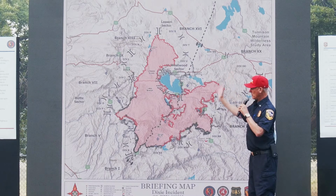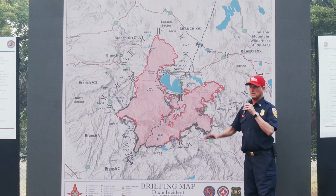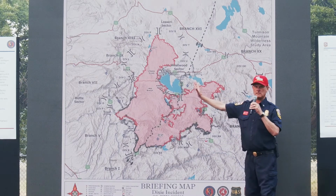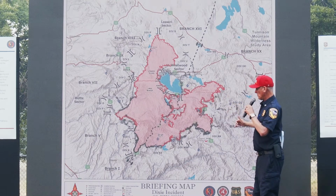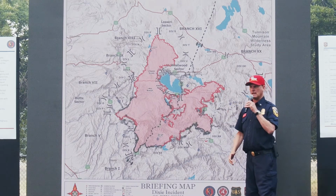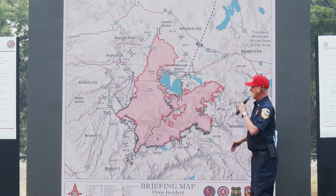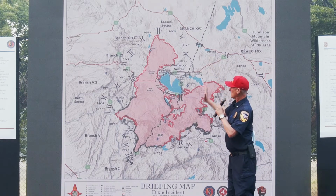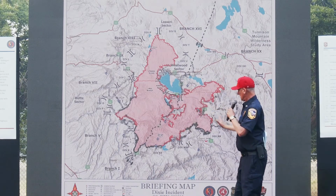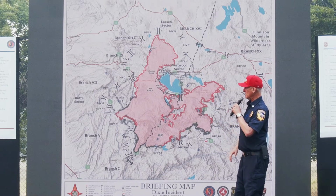We have the fire broken into two zones. The west zone is the responsibility of CAL FIRE Incident Management Team 3. The east zone is Interagency Incident Management Team 4. And we have a zone break that goes along this line. So this is the CAL FIRE side, and the Interagency Incident Management Team 4 side.